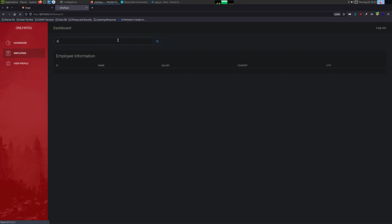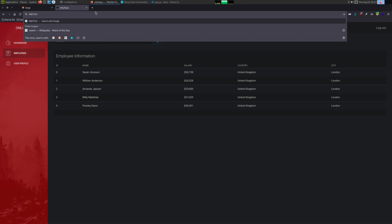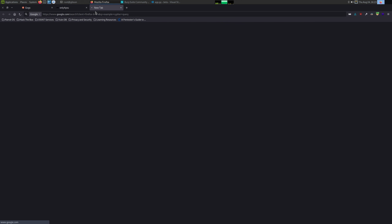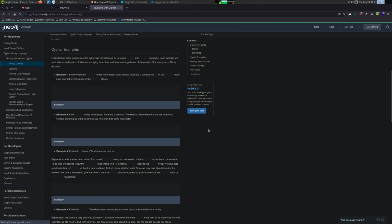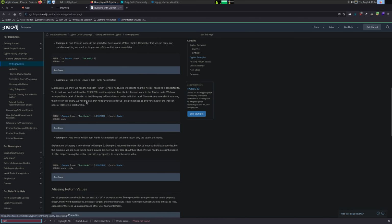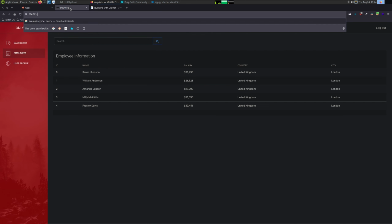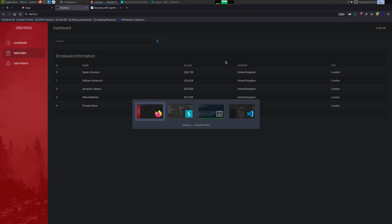So what we can guess now is the Cypher query is like, let's see, I'm trying to think how to search for an example Cypher query. Querying with Cypher. Let's see. So it's probably MATCH P person where it contains the letter and then RETURN P or something like that. There's contains here. That's not really that important. So let's just go over into Burp Suite so we can play with this query.